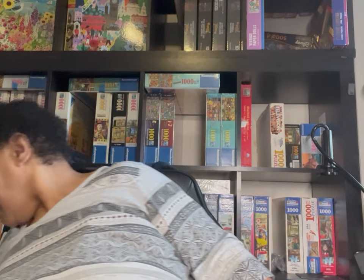Then I have this Anatolian puzzle. And this is another beautiful African woman. It's a 1,000-piece puzzle from a brand that I love so far called Anatolian. So this will be one of the puzzles I do.